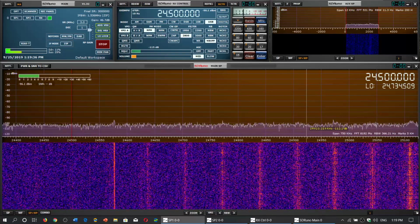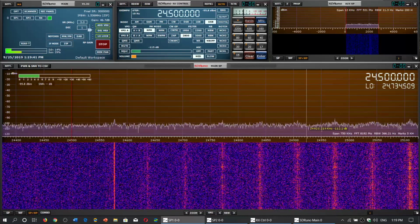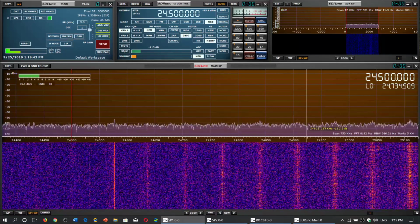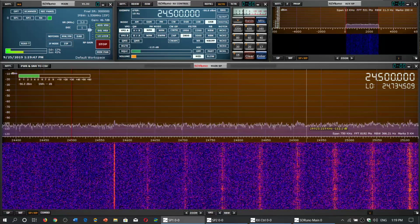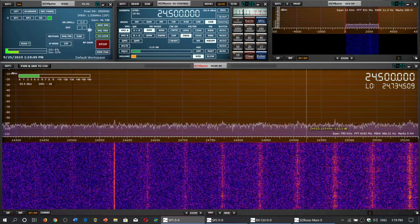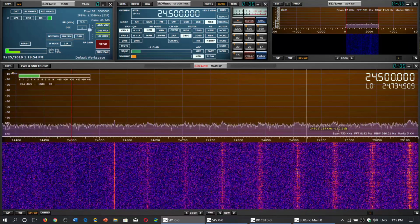I haven't heard a lot of activity. It doesn't seem to be one of the biggest bands to be used, but I do hear stuff when propagation is actually there. I do hear some activity, and I did hear a lot of activity in the past in there. So it's what we call one of the WARC bands.